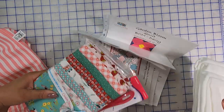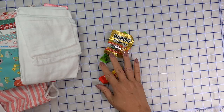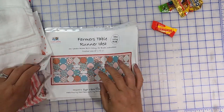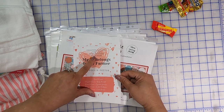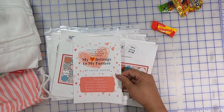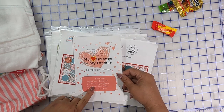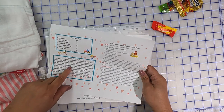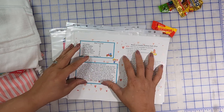All right, so dumping it out, that didn't work very well. Okay, so here we have some treats in there. There's always at least one thing in there. And we have, there we go. This is the June box. She's having problems with getting her stuff from her distributor, so she is behind, but they're all coming. She always does a contest and then she announces the winners. They get like a jelly roll or the equivalent to that, and then she explains the block of the month, what's in the bag. So this one has a value of $84, and this is pretty typical.